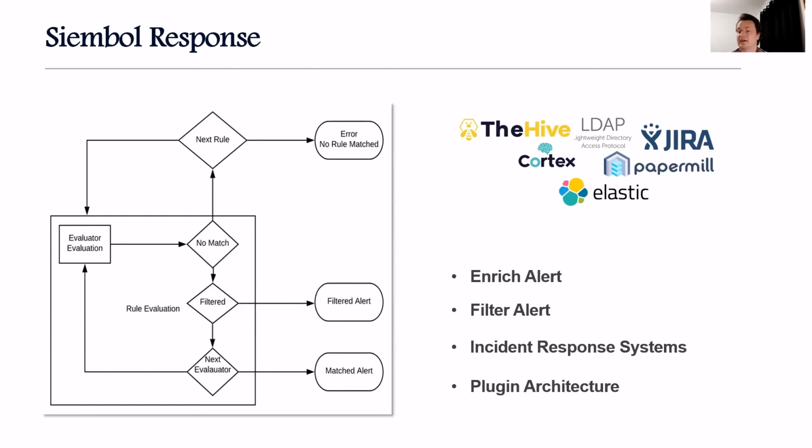The plugins are also integrated in Siembol UI, so you can use Siembol UI to edit and test Siembol Response tools using evaluators from custom plugins.